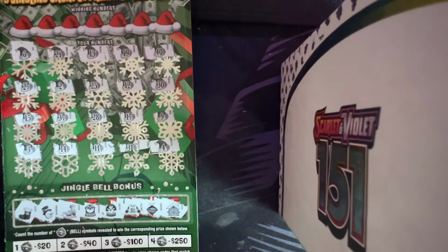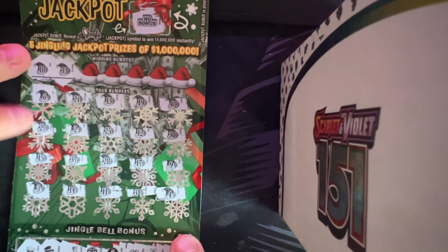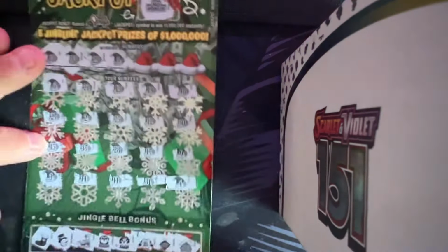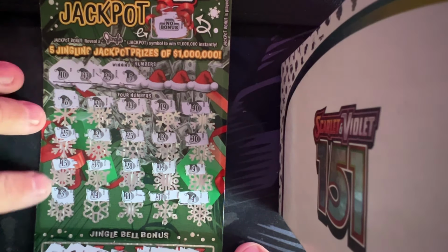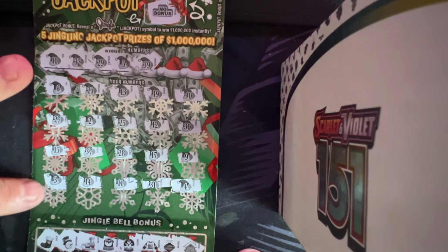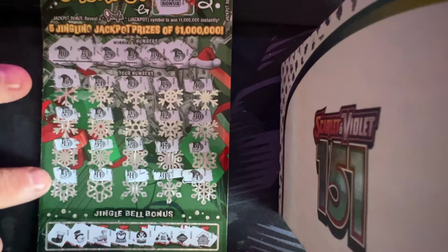Now, you can definitely number match on this because there is no auto win, but I'm going to have to stare at this. This is crazy. 10, 33. So tiny, it's so tiny. 5 and 29. Nope. Nope. Lucky number 7. We have a 6 and a 17.